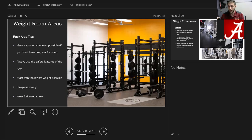Once again, check your ego at the door. It's much more important that you stay safe and live to lift another day than it is to try to keep your ego intact and not get any help. I definitely still ask for a spotter whenever I need one, and I think it's important to keep that in your mind. Always use the safety features of the rack.